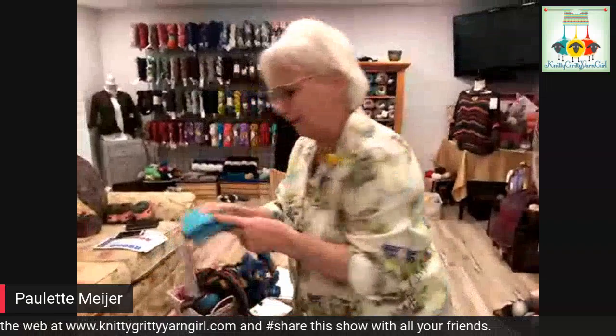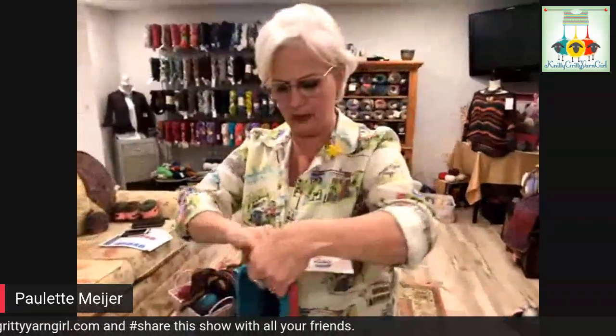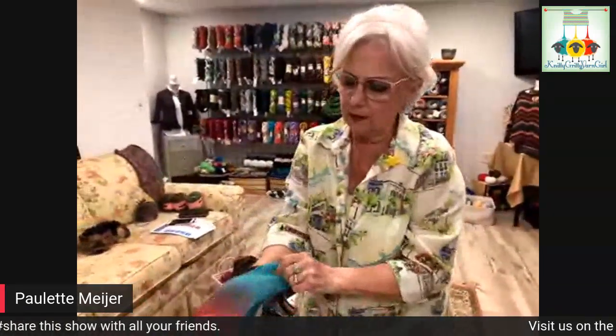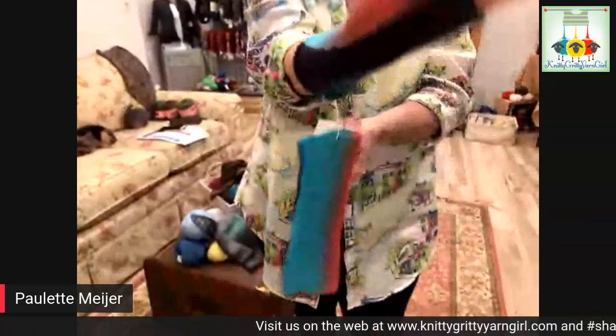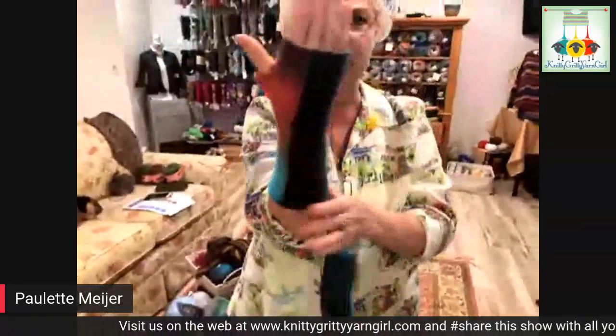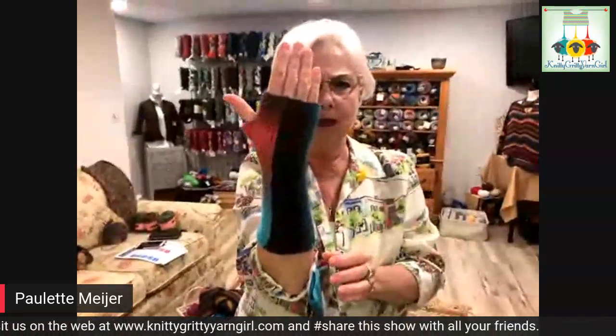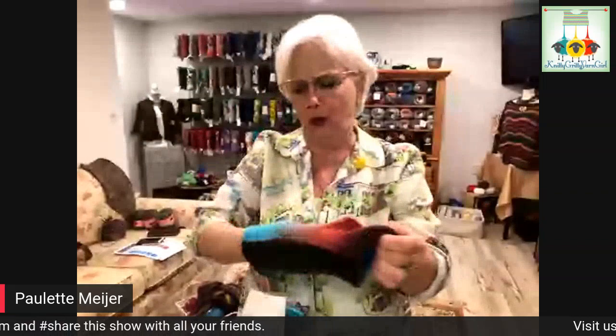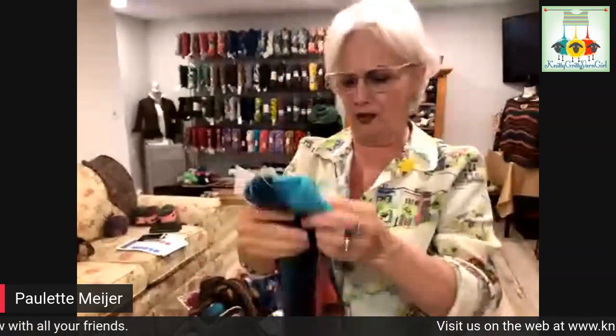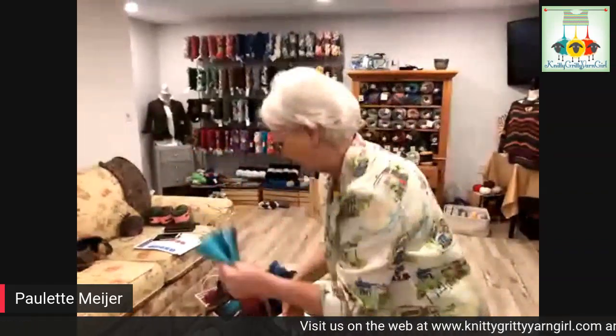And then look at these cute little one skein mitts. I love the way the colors are on this. Look. Isn't that a great gift? The fingerless gloves, a hat, and a little cowl. Oh, fabulous, fabulous, fabulous. Great little gift ideas.